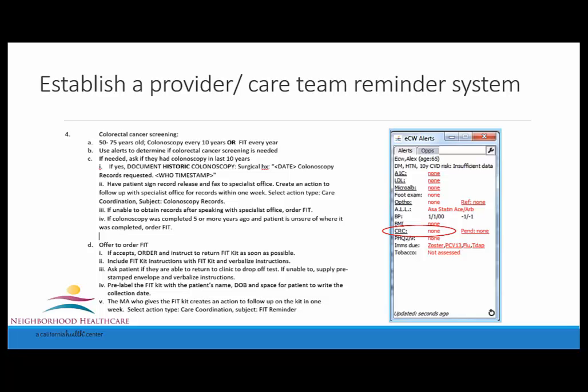And I should step back. This is actually for our medical assistants. Our medical assistants are the ones under this protocol, under the provider oversight. So the medical assistants are the ones actually using the alerts app to determine if the patient is due for CRC screening. If needed, ask if they had a colonoscopy in the past 10 years.